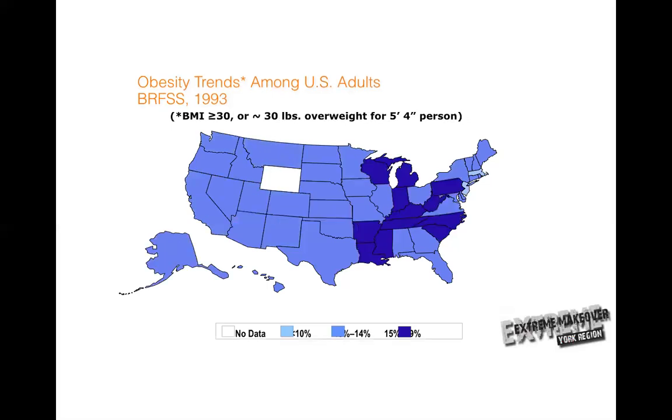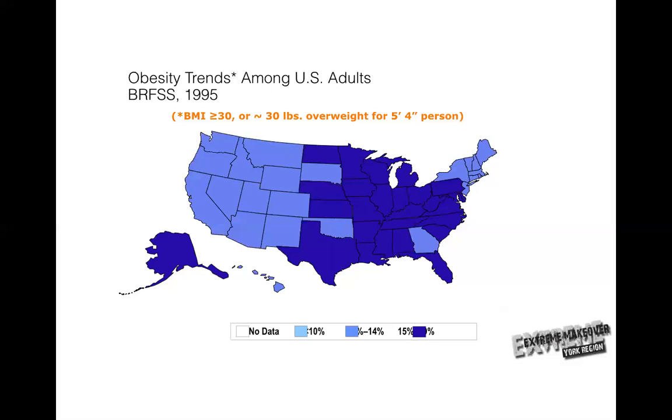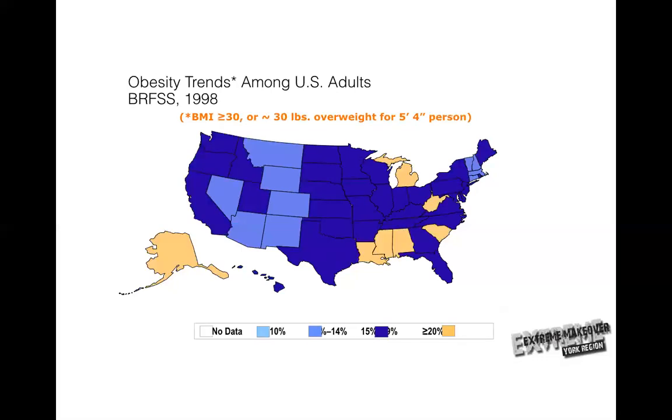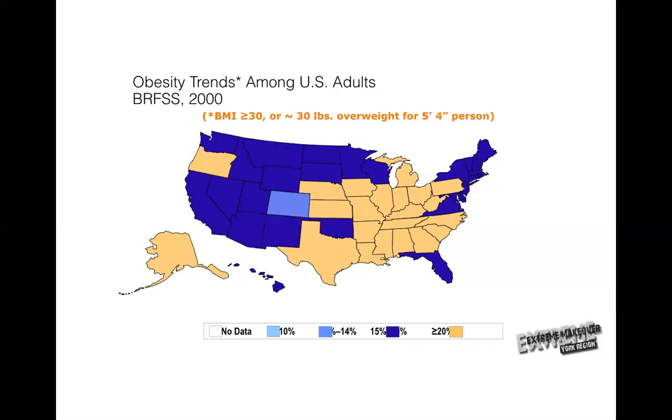The next graph is 1993. Look, we've added a whole new color, that navy blue. Now in those states, 15 to 19% of their populations are obese. 1994, more and more dark blue states. 1995, same thing. And all of a sudden in 1998, we've got this beige category, a whole new category of greater than 20% of the population obese in these 7 or 8 states. And 1999, wow, half the country or more probably, more than 20% of the population obese.